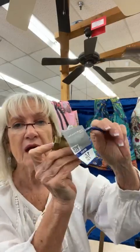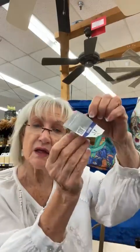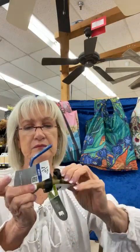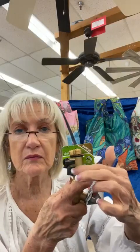Not in the faucet, but in the pipe going into the faucet. You turn it off, and you still get the drip, drip, drip. What do you do? You put one of these on, screw it into the faucet. Let me show you. You're going to screw it in like this, and then you have a shut off right here. You turn it off, and it will not leak.